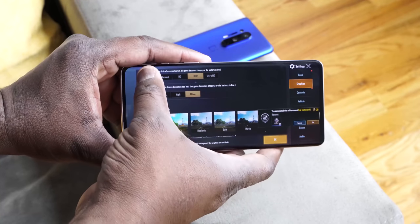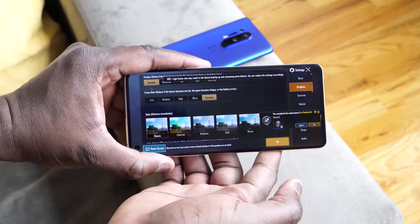So we're gonna do some gameplay, and also we'll see if we can get any games to play at that higher frame rate, 90 frames per second, 120 frames per second, because we have displays that can support that. So let's take a quick look.